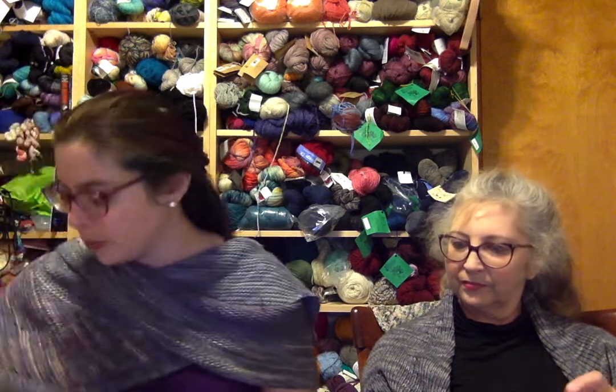I hate doing that. I know, but I went down a needle size on that project because I liked the look of the fabric better. Okay. So it was a trade-off I was willing to make. And I had a mini of a similar enough color that it looks fine. Okay. So that's what I've been working on.